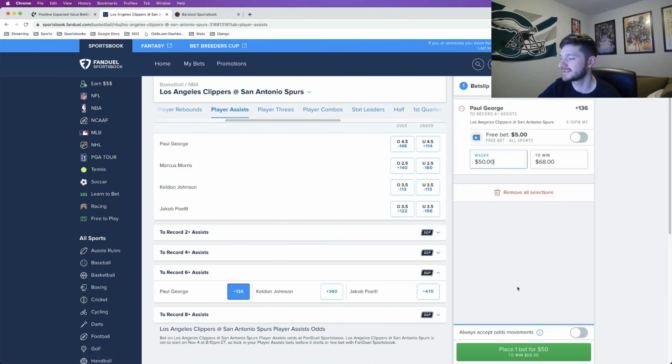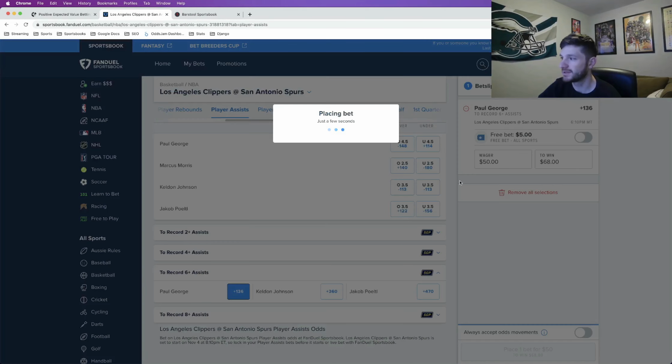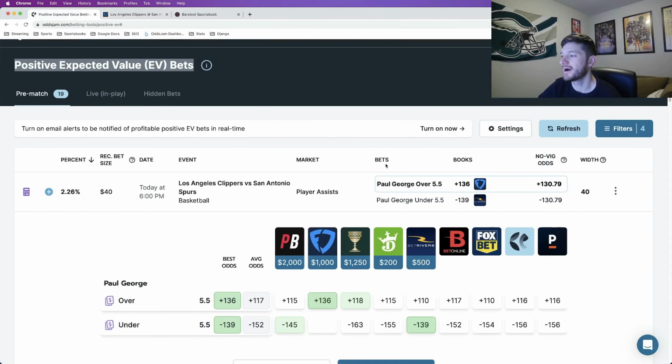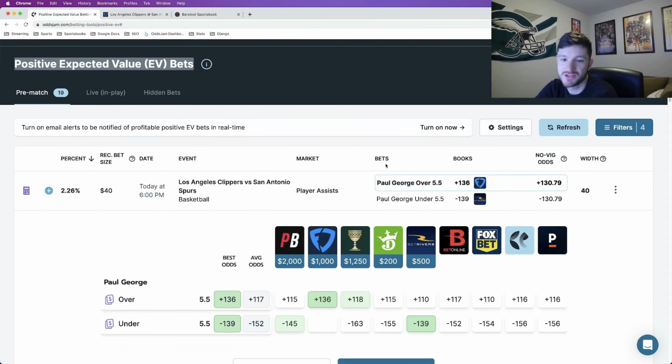So let me go ahead and lock this in. This is just going to be a half unit play for me. So $50 here on Paul George to record 6+ assists or over 5.5. Same thing. So let's chat about this one. So the play, as you saw, locked in at FanDuel, plus 136 odds.